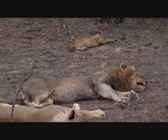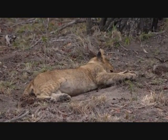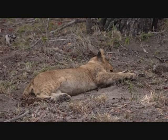I think it's the perfect opportunity, though, to head back over to Jamie and see how her leopard sighting is going.